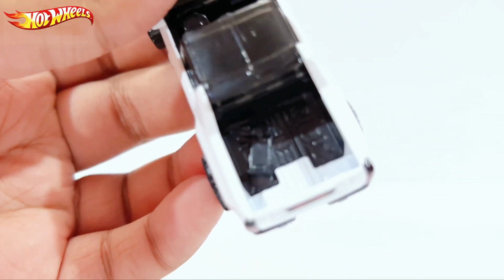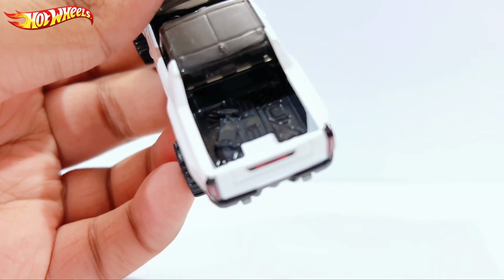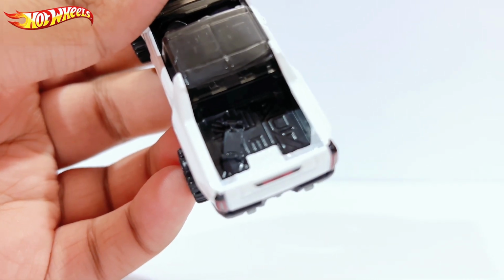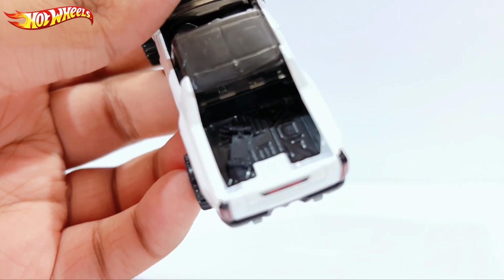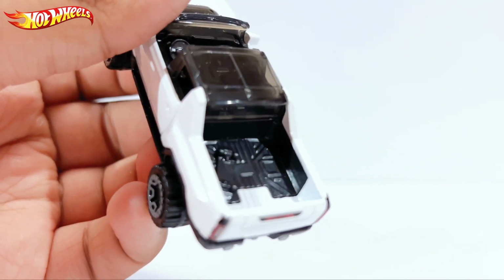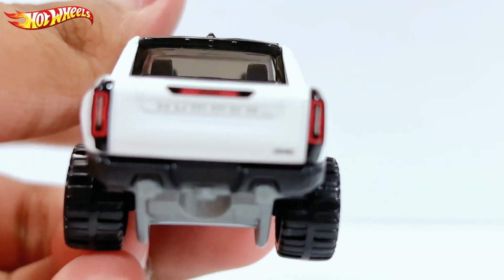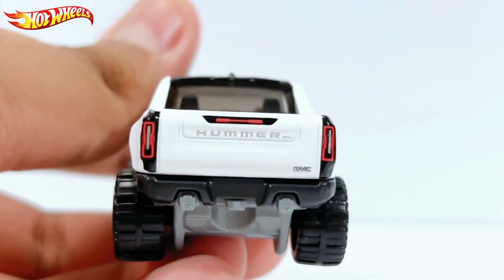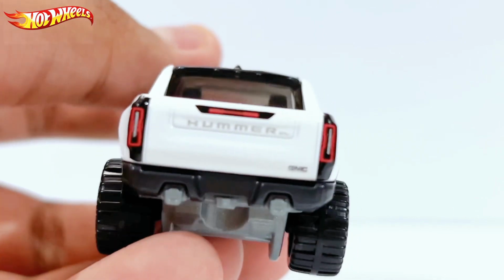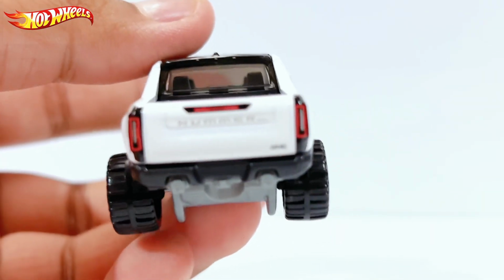Then moving on to the bed at the back. You have a skateboard lying upside down, as you can see. That's kind of like an Easter egg, I guess. You normally see it on pickup trucks, the skateboard at the back, which is quite cool. Here's the back. It says Hummer right there. You have the rear lights and the reverse lights, which I do quite like. Awesome details, and overall it looks very nice.